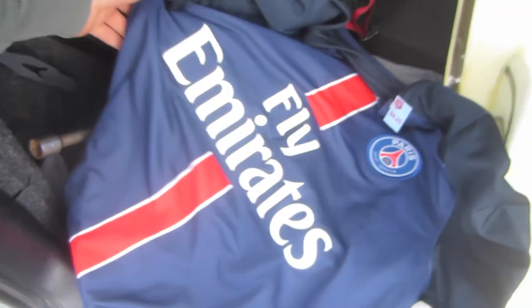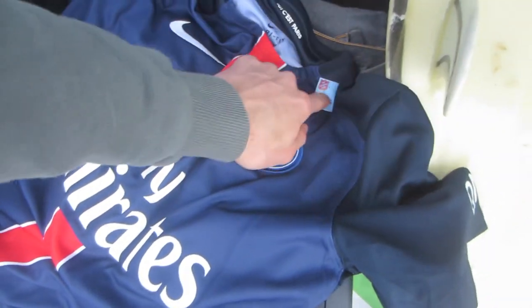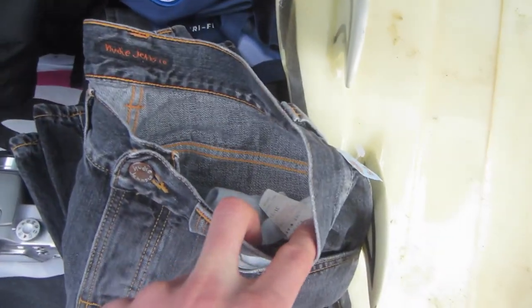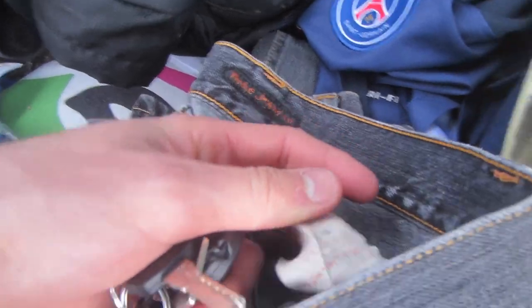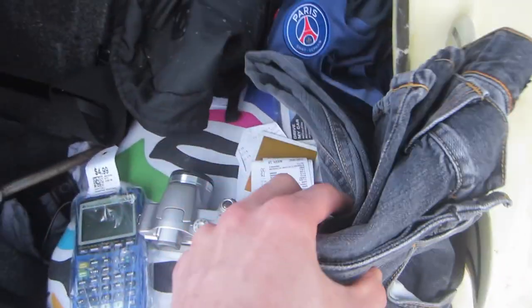I'm here at the back of the car, guys. I'll show you guys the rest of the stuff that I picked up from Savers that I didn't show you. So I did pick up this Paris soccer jersey for $8.25. It's about 30 bucks there, I'd say. Then we got some more nudie jeans. These are the boot cut ones. These ones I paid 4 bucks for.